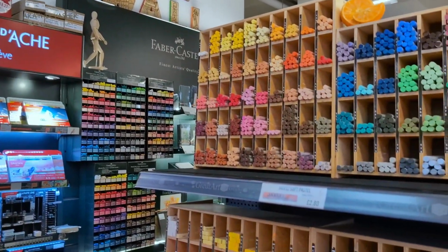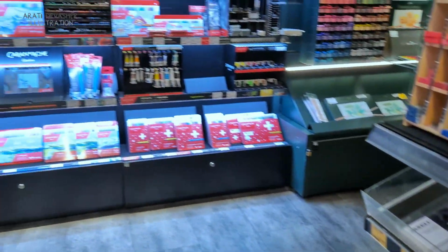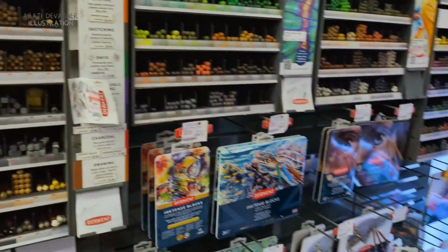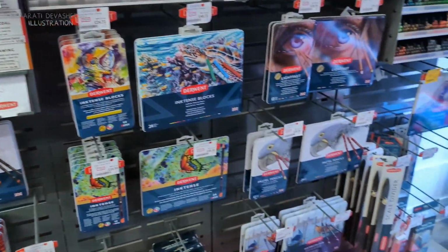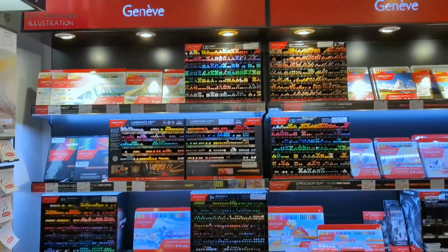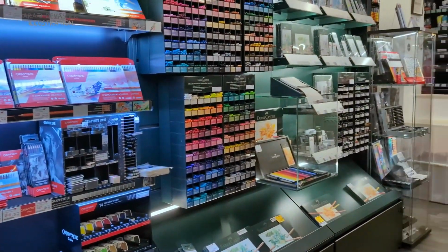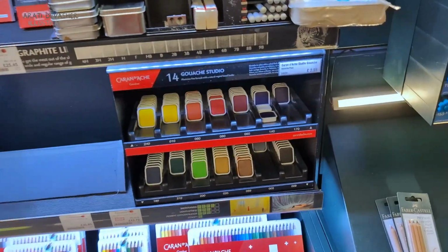And on this side, there were some more pastels in different brands, the Jackson one as well as others. I was really pleased to see that the Derwent had plenty of open stock as well as the sets, and so did Caran d'Ache in most of their ranges. I don't think I can remember seeing the new Neo Arts there, but it might just be too new.